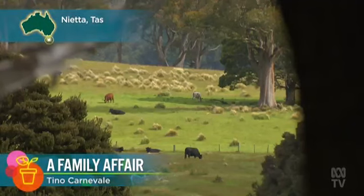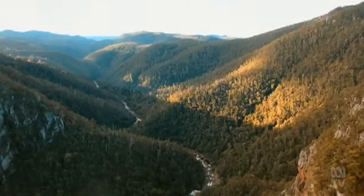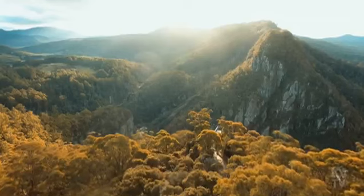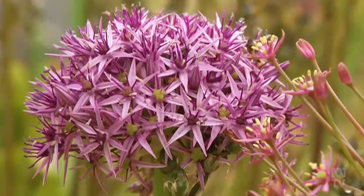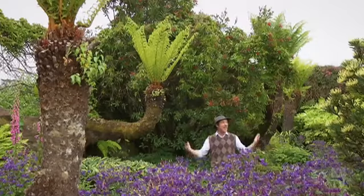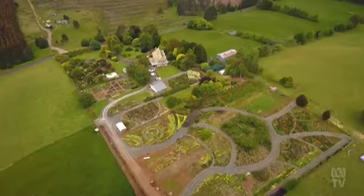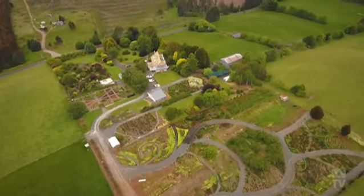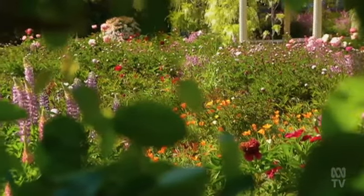Up in Tassie's north, between Cradle Mountain and the coast, is Nietta. The landscape around here is rugged and wild. Tucked away up here in this beautiful part of the world is an epic garden that I've wanted to visit for years. Cardale is a 2-hectare country garden with a reputation that draws people from all over Australia.